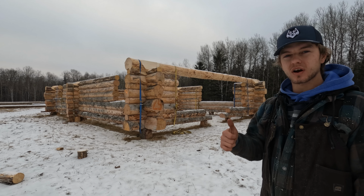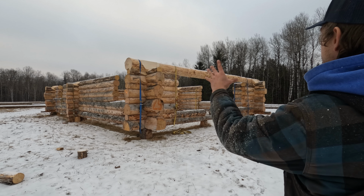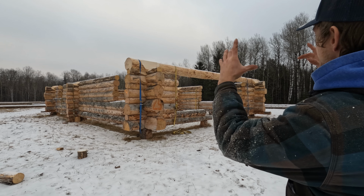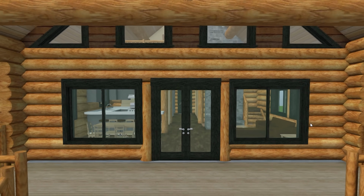Okay guys, so here are the first ever look at the plans for this house. Now that we got this incredible log going across, it becomes clear as day how the front of this house is gonna look.